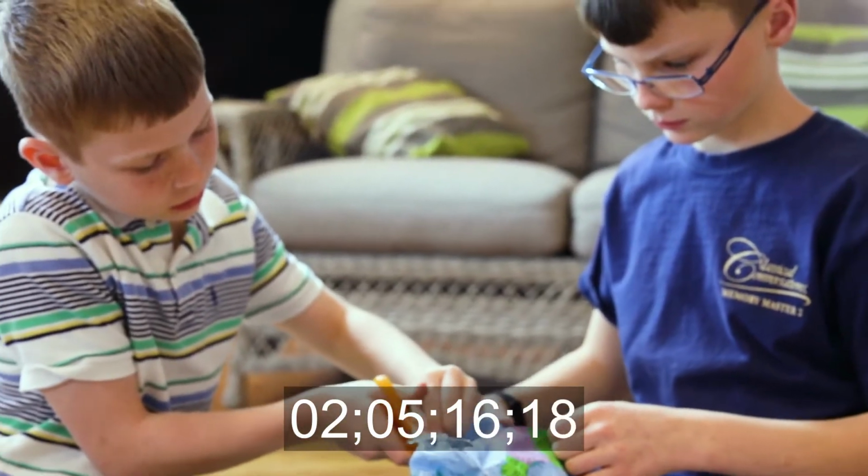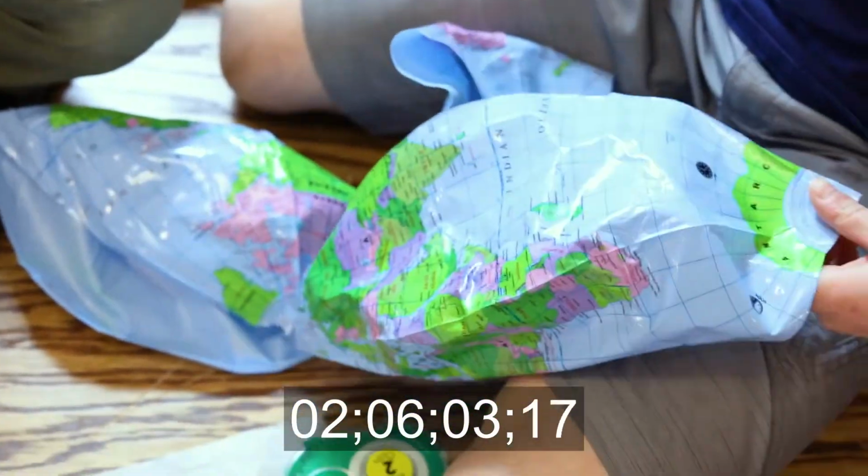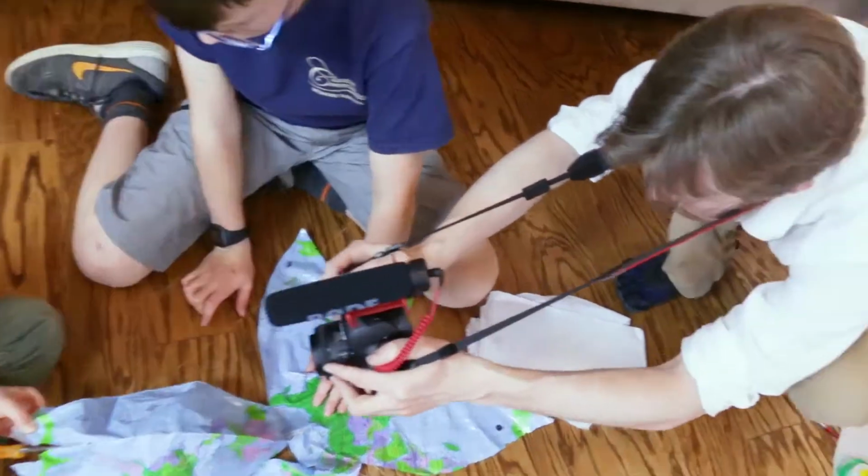Chris, I'm assuming you're on a double. I was doing close-ups. Oh, okay. Don't do extreme close-ups of the globe to get their faces, because I'm on the globe.